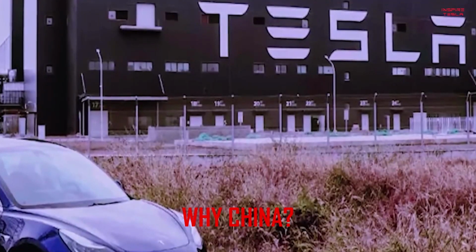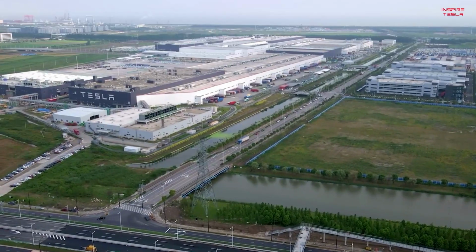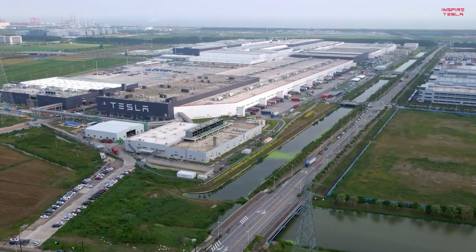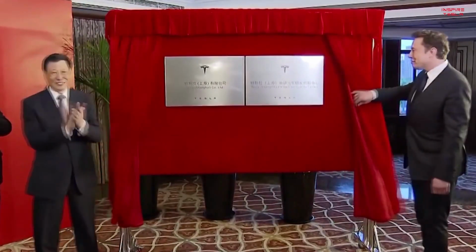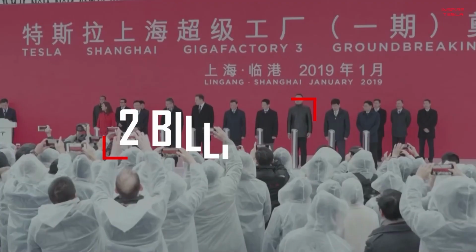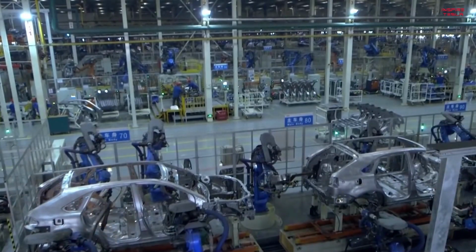Why China? A lot of experts were really surprised when Musk announced that Tesla was going to build Gigafactory 3 in China. There are so many prospective markets, but Tesla chooses the country that has a really unstable relationship with the US and may use the Giga Shanghai factory as a trading object during any kind of political or military conflicts. Tesla reportedly invested $2 billion to build the factory and fulfill all the demands of the Chinese authorities. And that was a huge investment, really.